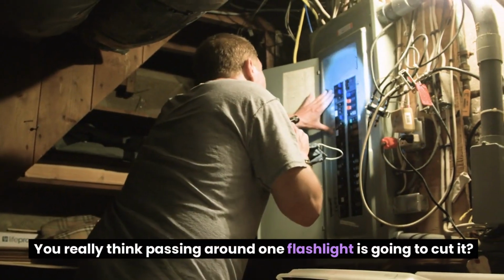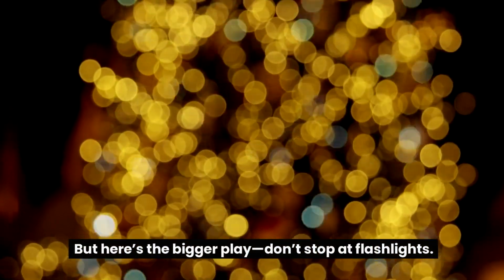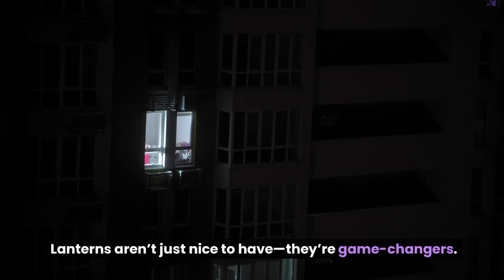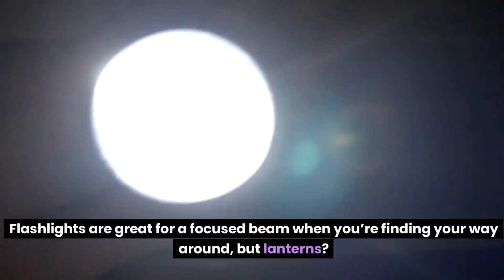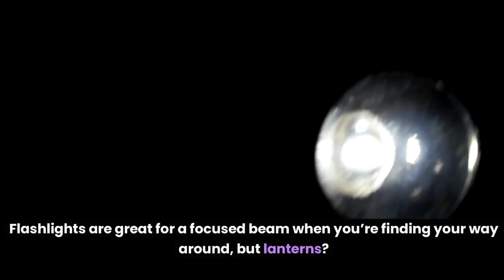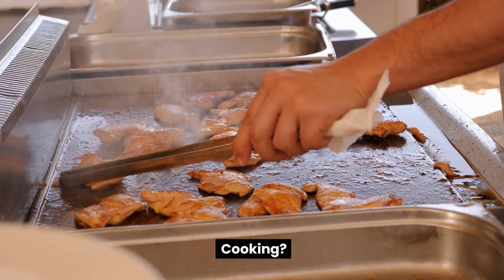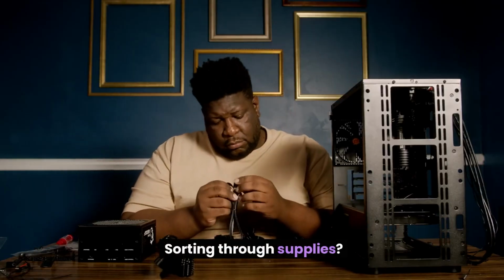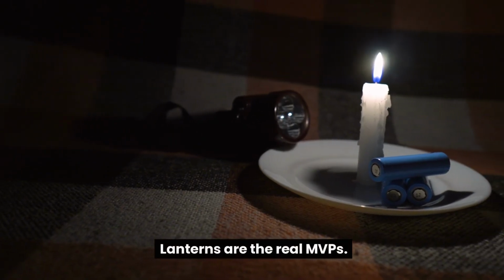You really think passing around one flashlight is going to cut it? No way. But here's the bigger play. Don't stop at flashlights. Lanterns aren't just nice to have, they're game changers. Flashlights are great for a focused beam when you're finding your way around. But lanterns? They spread light across a whole room and keep your hands free. Cooking? Sorting through supplies? Playing cards while you ride out the outage? Lanterns are the real MVPs.